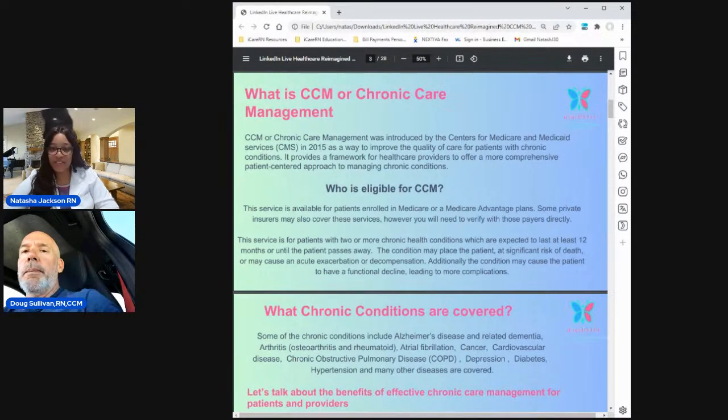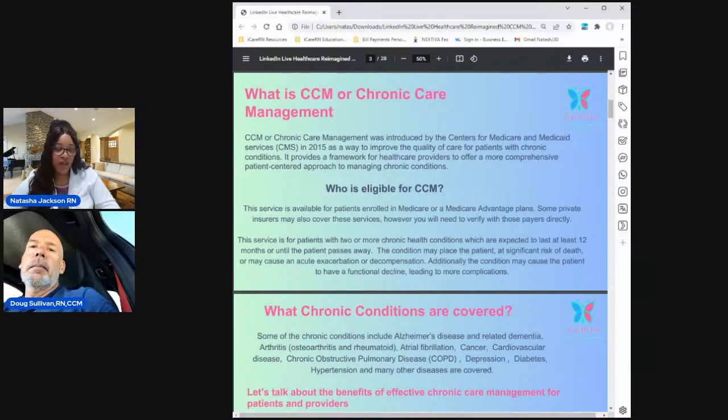So, what is CCM or chronic care management? Chronic care management was introduced by the Centers for Medicare and Medicaid back in 2015 as a way to help improve the quality of care for patients with chronic conditions. And it provides a framework for healthcare providers to offer a more comprehensive, patient centered approach to managing chronic health conditions.